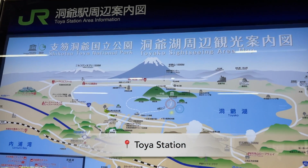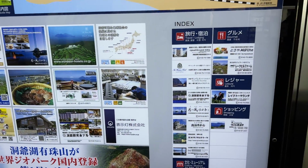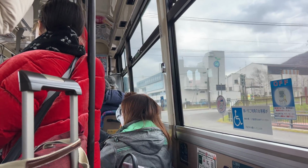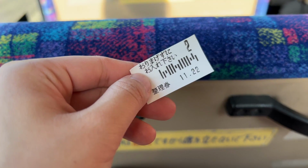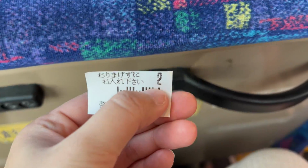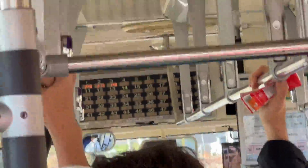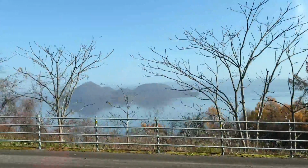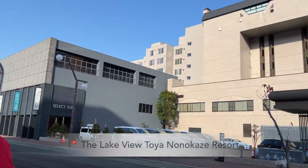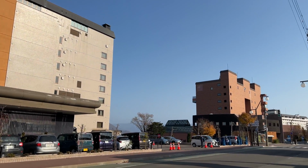After the 2 hour ride, we arrived at the Toya Station and we took a local bus to get to our resort, where you need to pay cash to get this ticket. For your information, you see this number 2 on the ticket. That means you have to pay the fare shown for number 2, which is 210 yen, for your ride. After 5 hours of travel, we finally arrived at our resort.